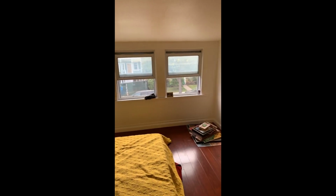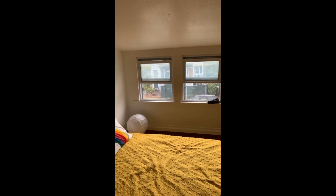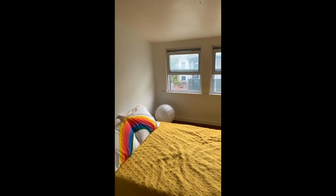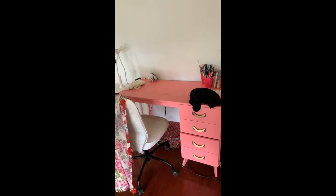If anyone has any suggestions for this long mirror, because we were in here last night and we only had this one light on. It was so cute and moody, and I loved it. But I was like, oh, maybe those people across the street can see me in my panties. I don't know. And then I was talking to my brother. We were talking about that.